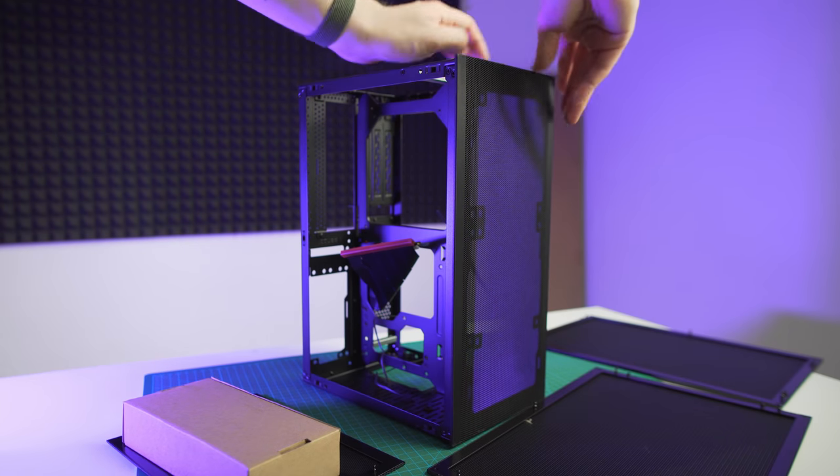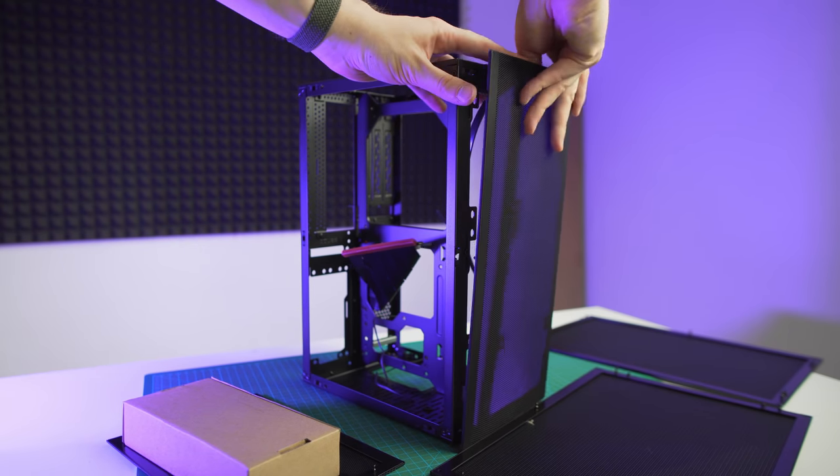So the build is finally done, and I gotta say, in my experience, this is one of the easiest cases to work with. Easier than even some ATX cases that I've had. It's very open, has easy access to all the components, and in general, I didn't experience that frustration that I usually experience when I build in ATX cases.